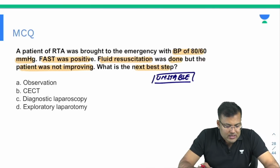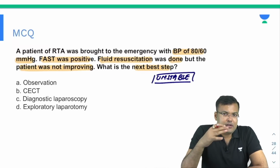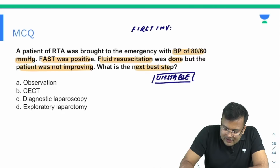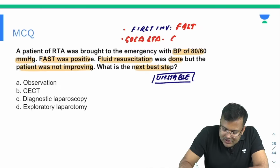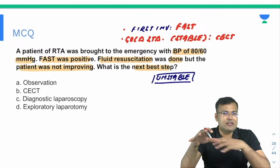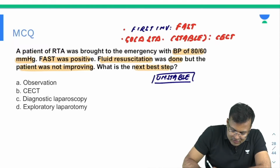Everybody is correct. It is exploratory laparotomy. Any patient of blunt trauma abdomen brought to the emergency, what is the first investigation? The first investigation done is FAST. And what is the gold standard investigation? Important point, if the patient is stable, the gold standard investigation is CECT. Here the patient is unstable. We resuscitated the patient, gave the fluid, still the patient is not improving, which means there must be some ongoing bleeding. And in that case, what do you have to go for?